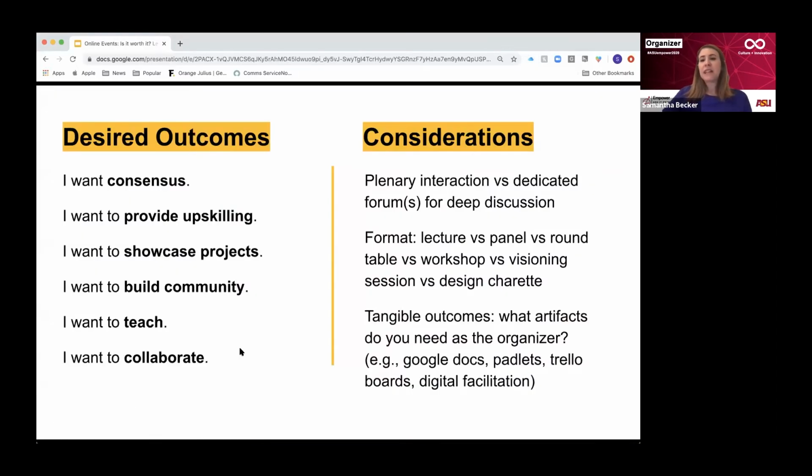The very first step as the event organizer is to work with your stakeholders to figure out what your desired outcomes are. It doesn't have to be anything super detailed. Just figure out, is it consensus that you want to build? Do you want to create an opportunity for people to showcase their work? Do you want to teach something?